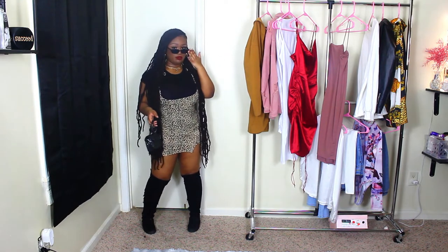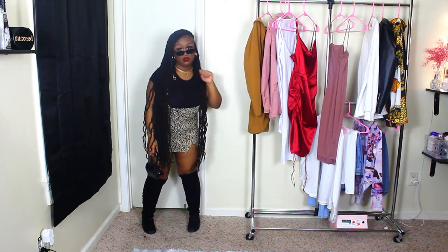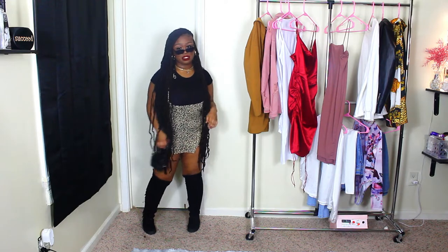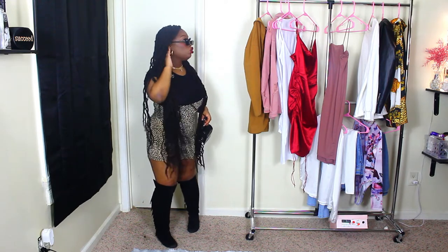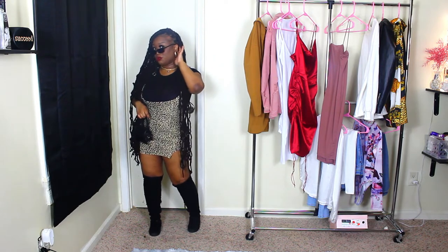Then also I paired these black shades with it, some black thin shades. Y'all know these were definitely very popular in the 90s. And also I decided to add these gold thick hoops as well, because it's giving vintage but classy, and I just love it.